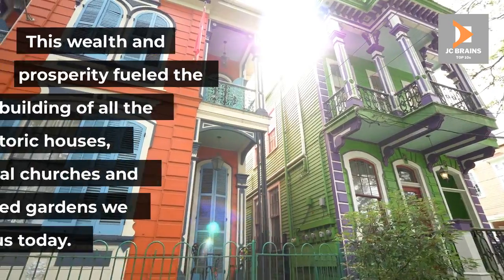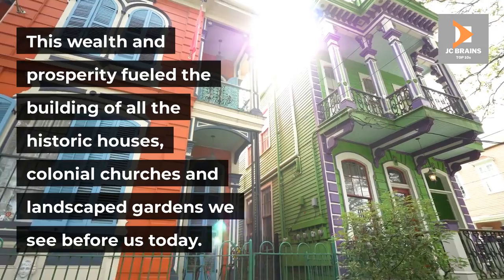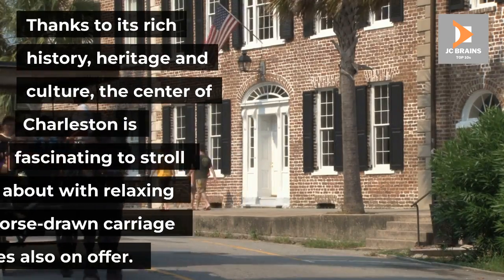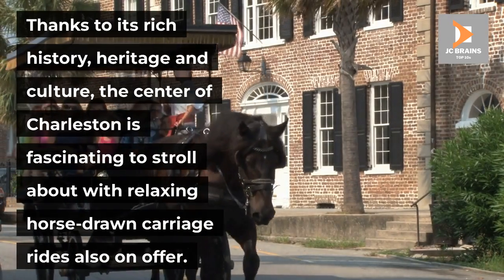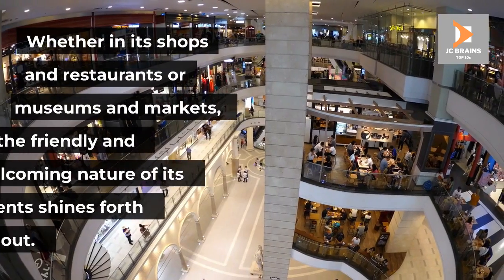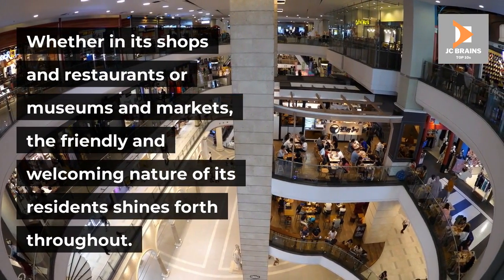This wealth and prosperity fueled the building of all the historic houses, colonial churches and landscaped gardens we see before us today. Thanks to its rich history, heritage and culture, the center of Charleston is fascinating to stroll about, with relaxing horse-drawn carriage rides also on offer. Whether in its shops and restaurants or museums and markets, the friendly and welcoming nature of its residents shines forth throughout.